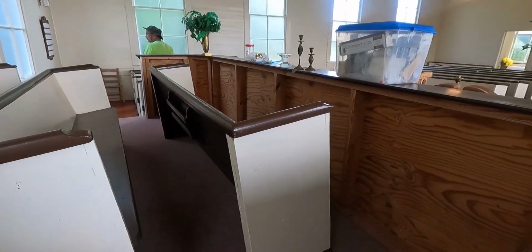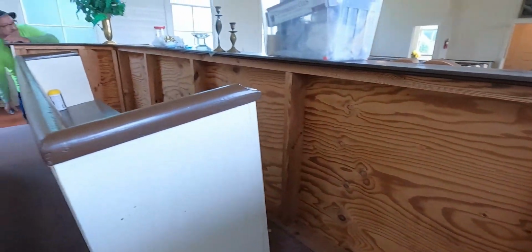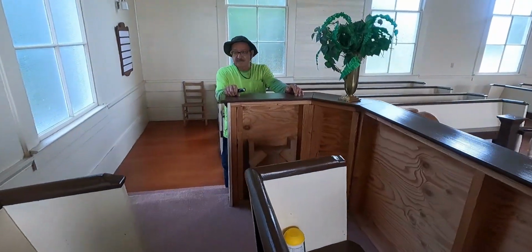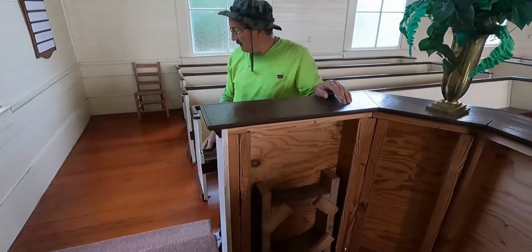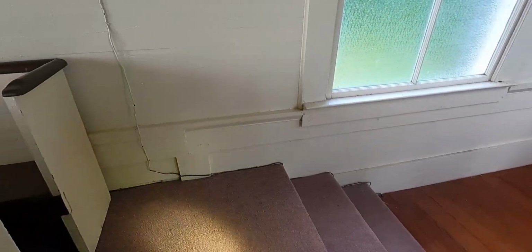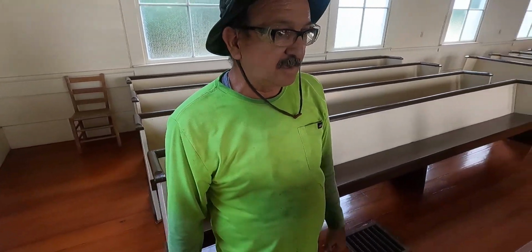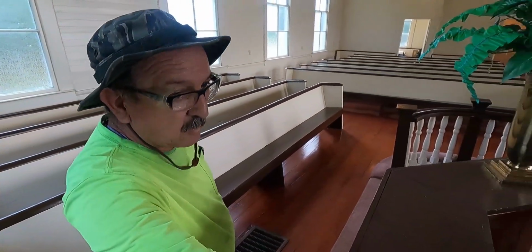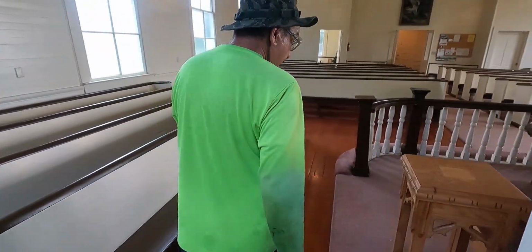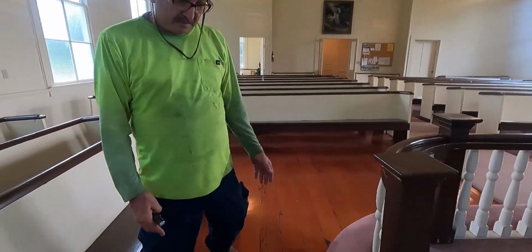So this is obviously new. Yeah, this was probably added on at some time. Originally, there was probably, if you look right there, see that little right there? Originally, there was probably a small pulpit out here that was preached off of, and at one time they decided to put in a choir. This would be the choir loft right here. Choir would be back here. This here's where the minister would give his sermon. So I'm thinking all of this has probably been added on.